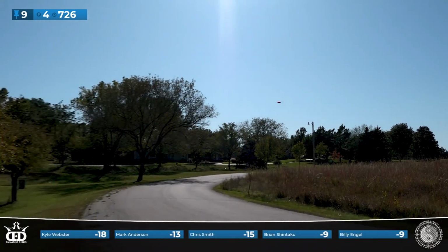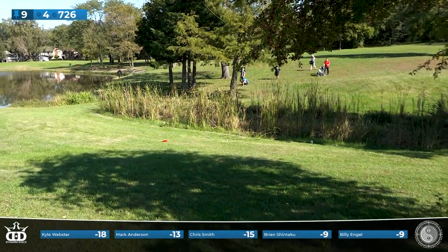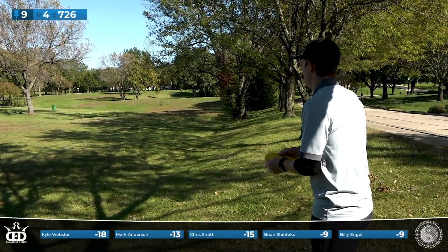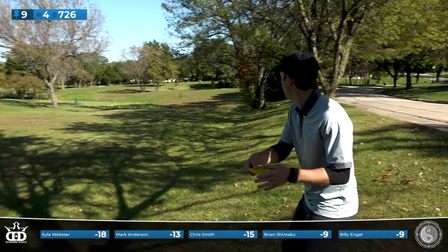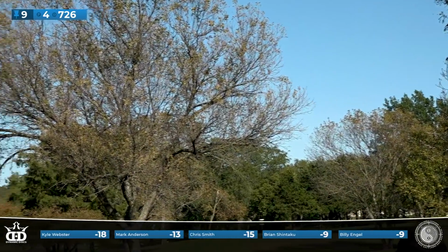Shintaku taking the aggressive shot. Oh, look at that. Goodness, that is beautiful. That's very close to going out long, but what a great mistake to make if you're going to go OB. That's how you do it. Absolutely. And he's looking at a 3. What a great shot.